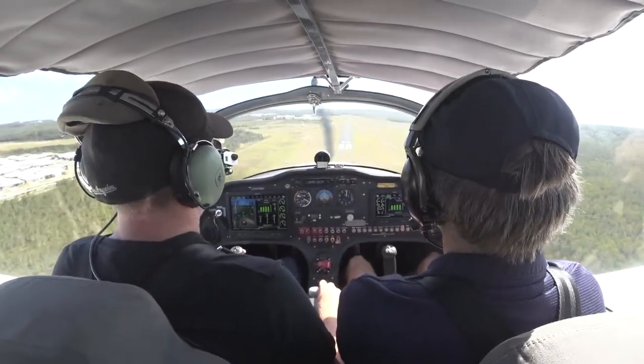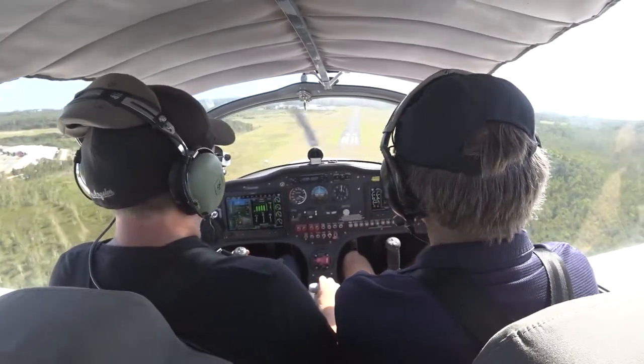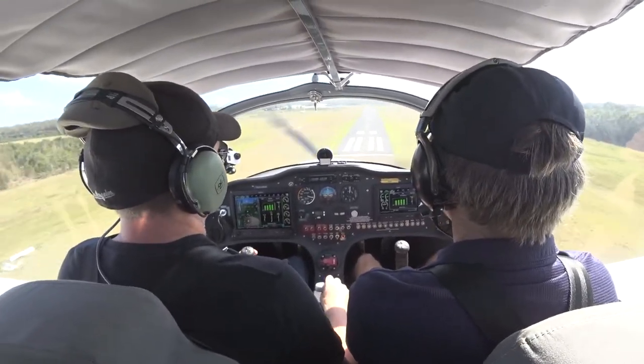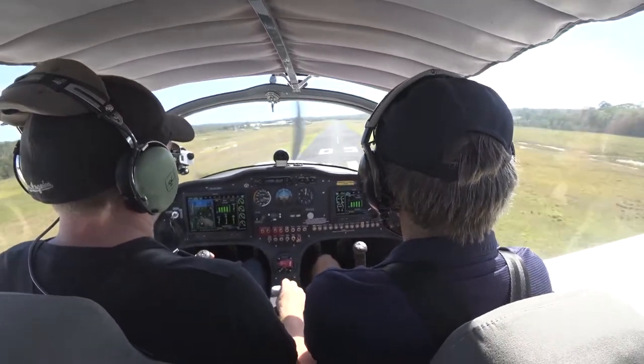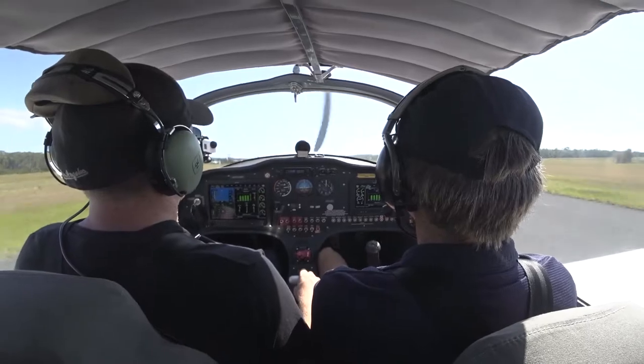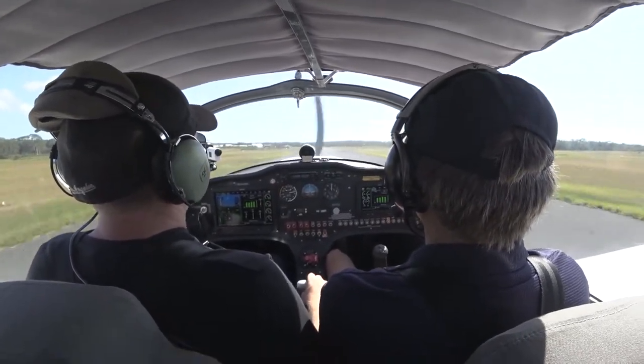You don't want any power on at all. Keep the nose down, because we'll get into some crap air down here and you want all the airspeed you can get. Left wing down, just down. Little bit. We were going to hit a little bit hard there.